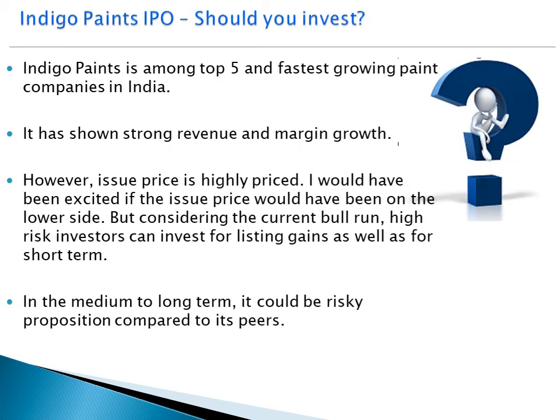Should you invest in this IPO? Indigo Paints is among the top 5 and fastest growing paint companies in India. It has shown strong revenue and margin growth, but the issue price is highly priced. I would have been excited if the issue price had been on the lower side. But considering the current bull run, high risk investors can invest for listing gains as well as for the short term. In the medium to long term, it could be a risky proposition compared to its peers.